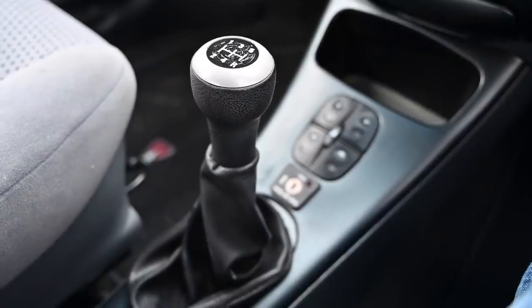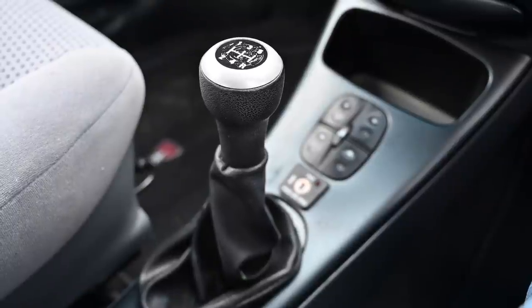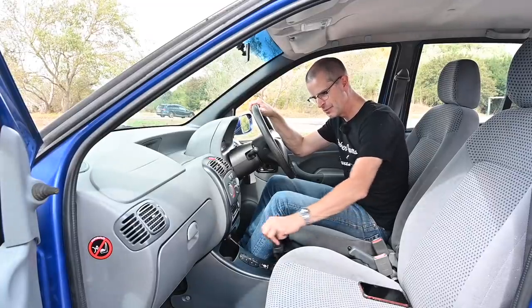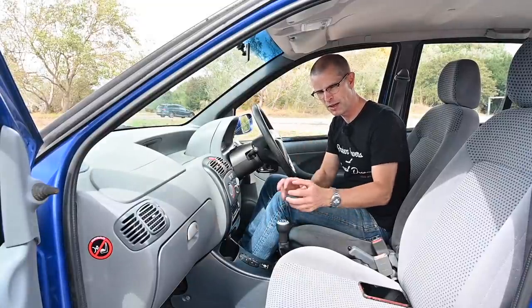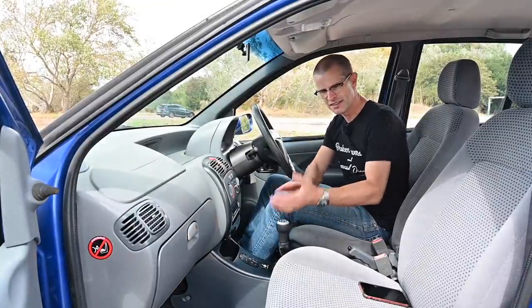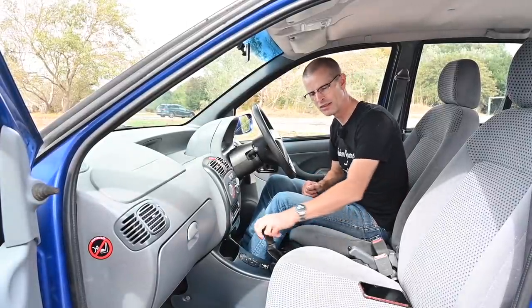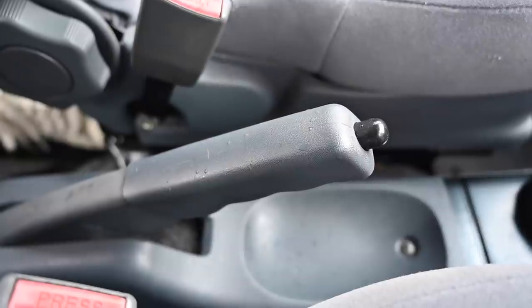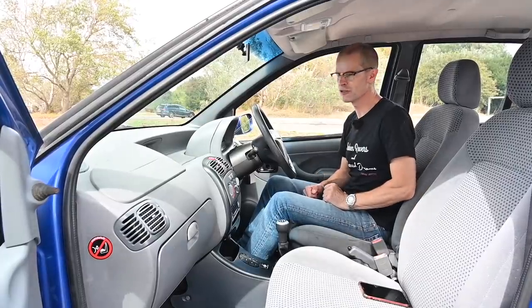Then we have the gearbox. All cars came with a 5-speed manual, which is a good thing in my book. Although it's a little bit rubbery, it's a bit like the old Rover R8 gear shift in that there's a little bit of play, a little bit of rubberization in the selection. So you do feel a bit like it's not as accurate as you perhaps like it to be. And of course we have got a nice manual chunky handbrake, and that's most of your controls.